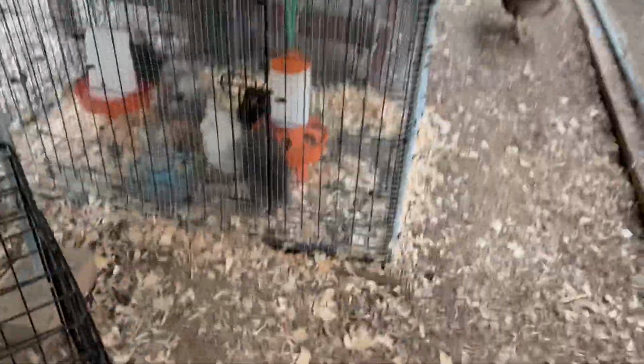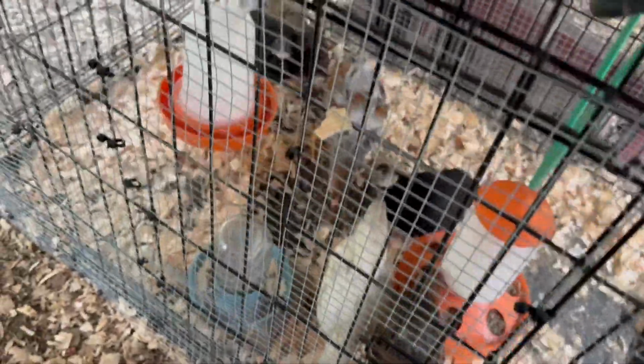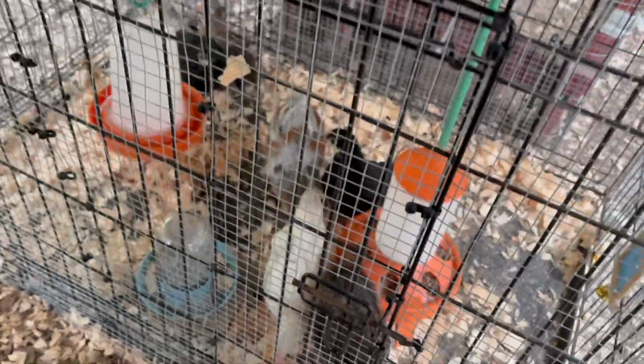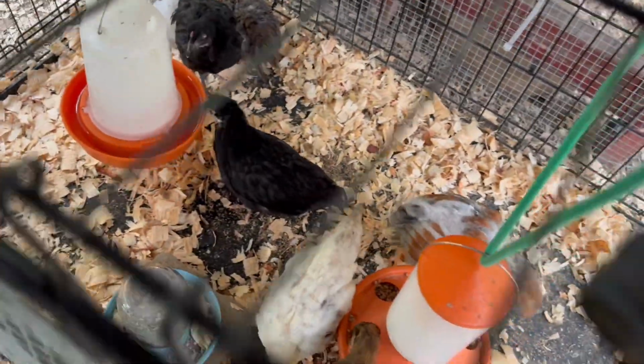See how that's holding up. So it's been an hour and a half. It's holding up. They've not knocked it out yet. They're still drinking water, so they still got water, and the floor isn't all wet. It's not healthy for them if the floor is wet.